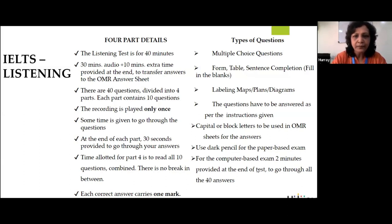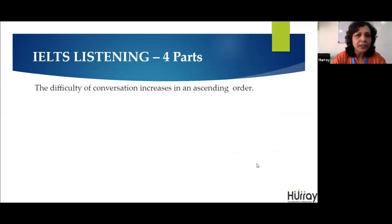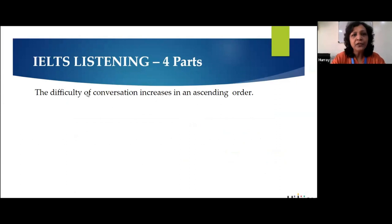Let's look at the next slide. These four parts have a certain pattern. For example, the difficulty of the conversation increases in ascending order. Same as in reading, the first passage will be okay, the second is tougher, and the third passage is usually the toughest. Even in listening, the first passage is okay, the second is tougher than the first one, the third is even more difficult than the first two, and the fourth passage or part would be the toughest. So the level of difficulty increases in ascending order of the conversations and parts.